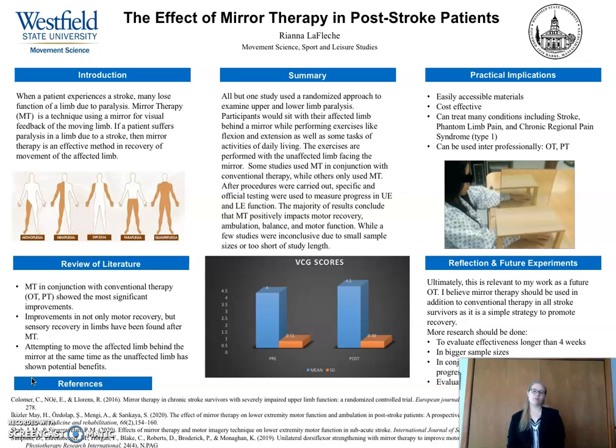Ultimately, I believe mirror therapy should be implemented in the rehabilitation process of stroke patients in conjunction with conventional therapies in order for the most efficient recovery.